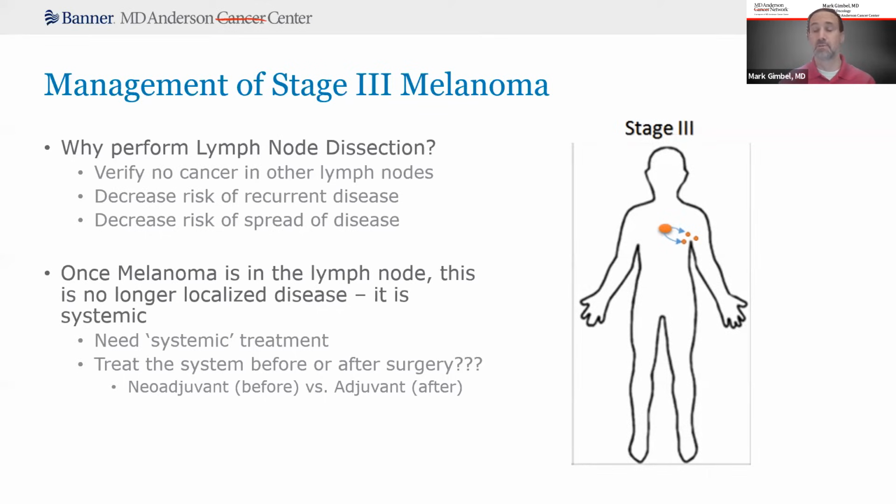And the last thing we want to do is have someone move from a stage 3 into a stage 4. So once melanoma is in the lymph nodes, we no longer call it a localized phenomenon. If it's just on my arm, that's a local process right here. But once it's gone through the lymphatics to the lymph nodes, it's gotten into your system, we say. So now we need to have systemic treatment, something that treats the system.